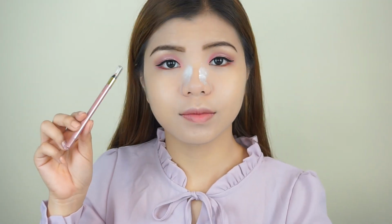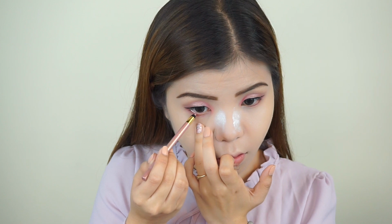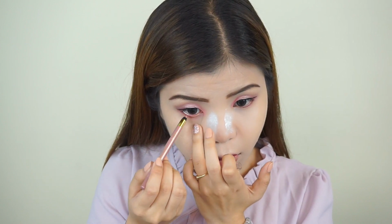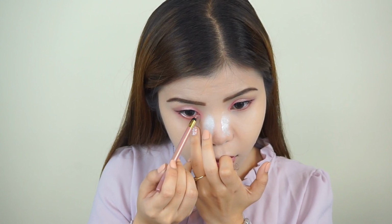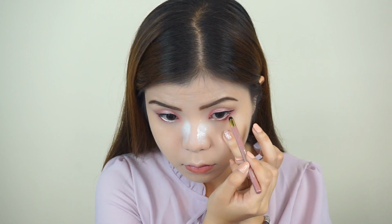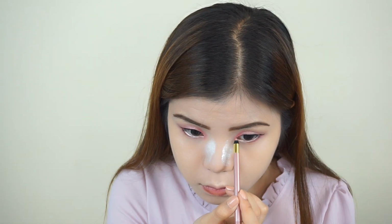And after that, I'm going to be taking this kind of rosy, champagne-y, shimmery pencil liner to run it across my waterline to give the illusion of much larger and brighter eyes. This pencil is actually really smooth and it glides on like a dream, so you don't have to worry about poking your eyes or your eyes tearing up. And just add a little bit of this on the inner corners.